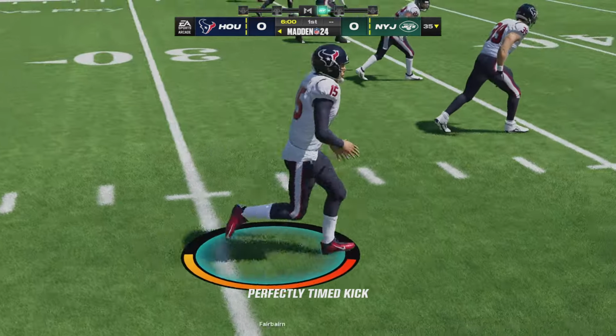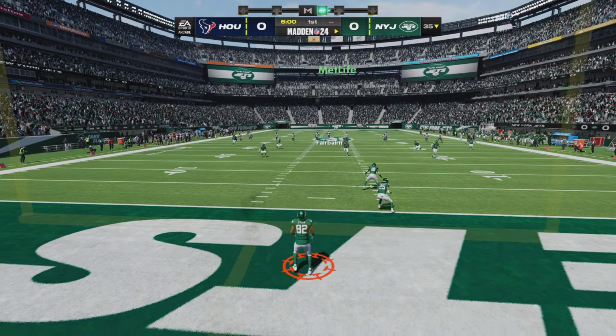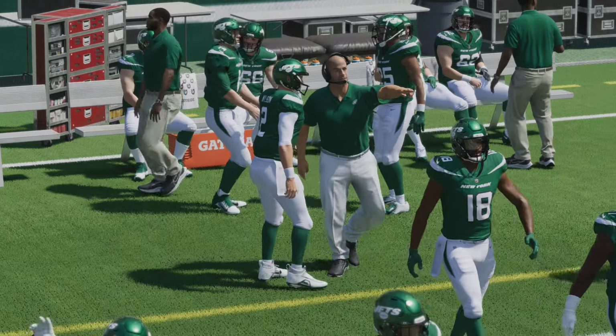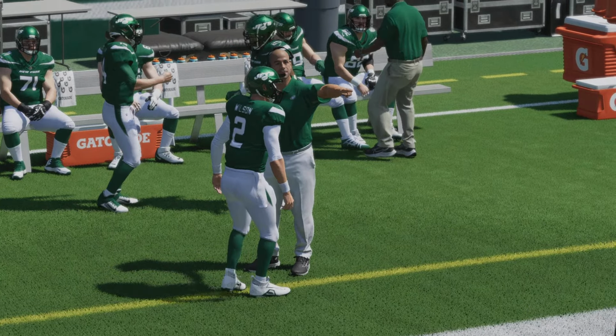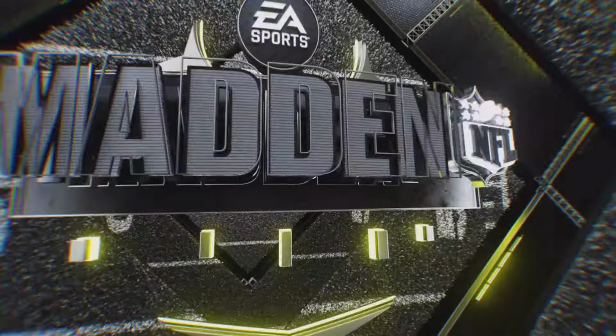Here's the former UCLA Bruin, Kaimi Fairbairn, to get this one started. And we are underway from MetLife Stadium. And no run back on the opening kickoff. It'll come out to the 25. So now here comes the Jet offense as they get ready to take over.